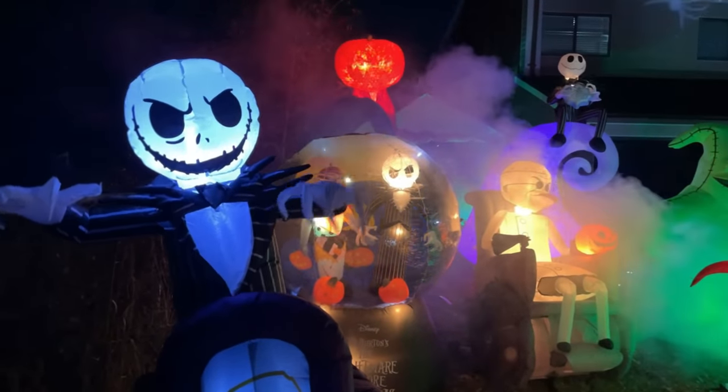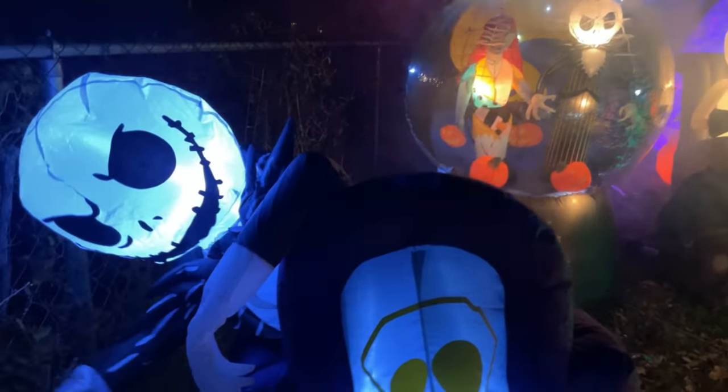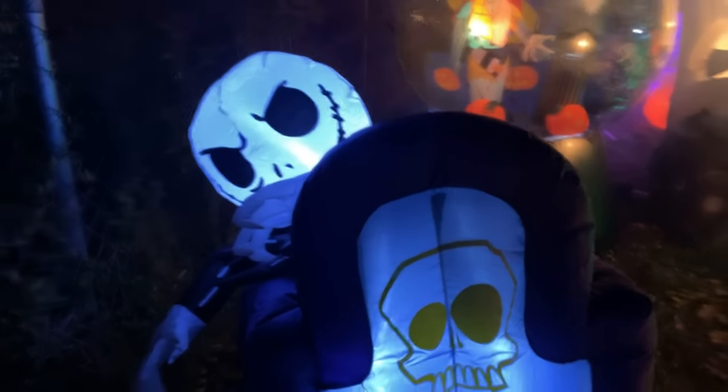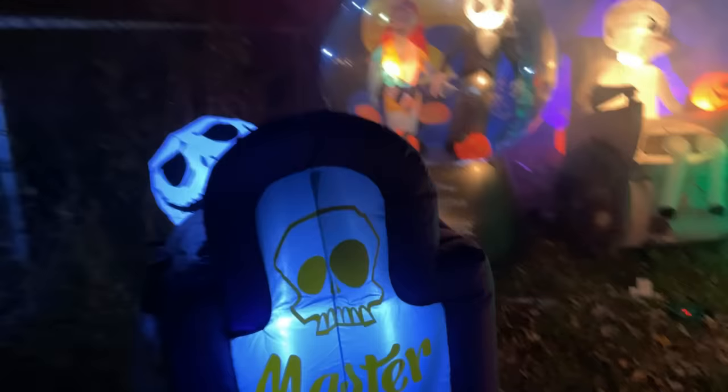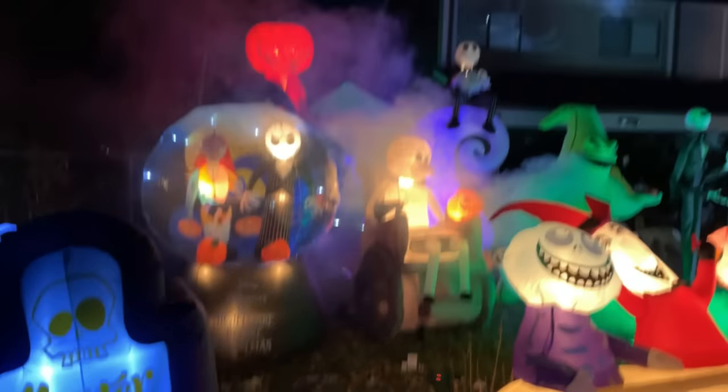Now Jack will go back down. He goes to sleep. He's a sweet little boy. He's all the way in there. You almost can't see him from the front. It's cool. And then there's our little tombstones. There's his little house. I remember Max was so upset because his ears didn't blow up. But that's okay. He got over it real quick.